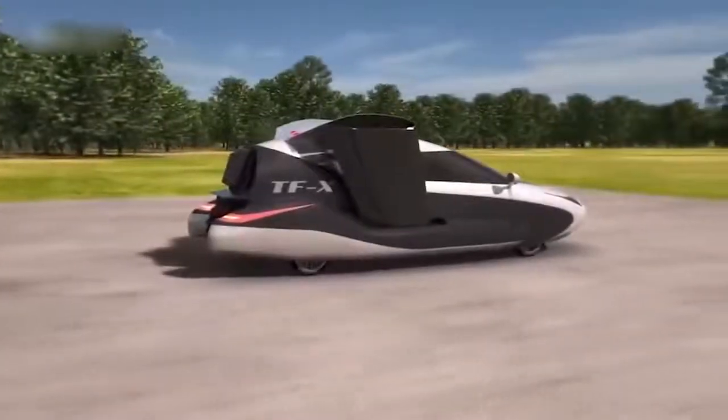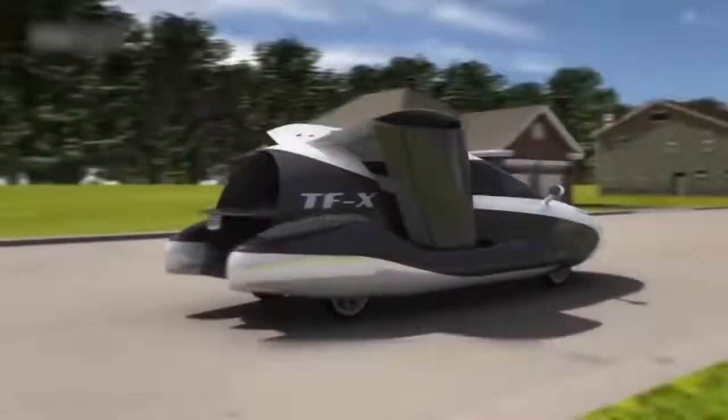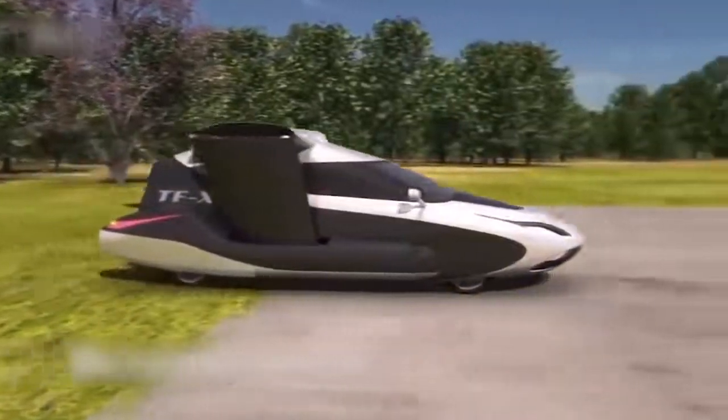Learning to drive this car, believe it or not, is simple. It can take around 5 hours to master it, and the car fits into a standard single-car garage. Development of the TFX has taken around 10 years, but the aircraft is expected to enter service next year. Number 6.